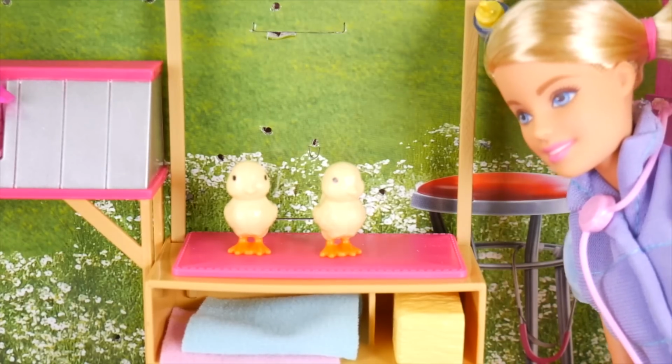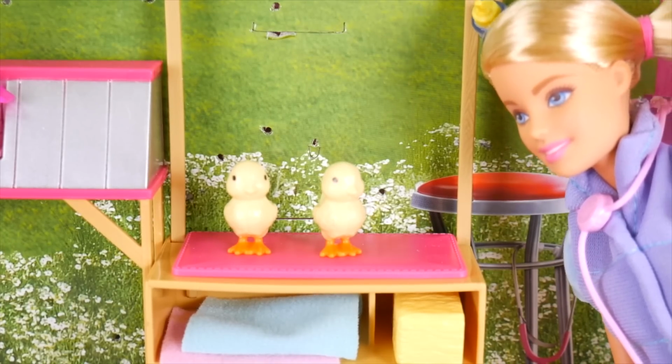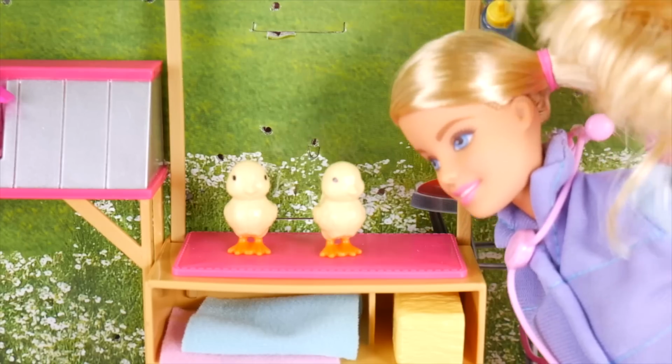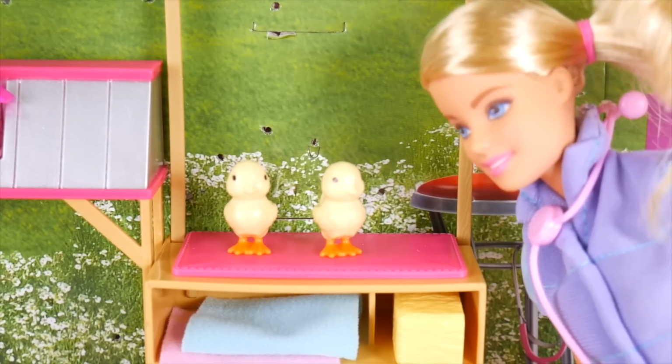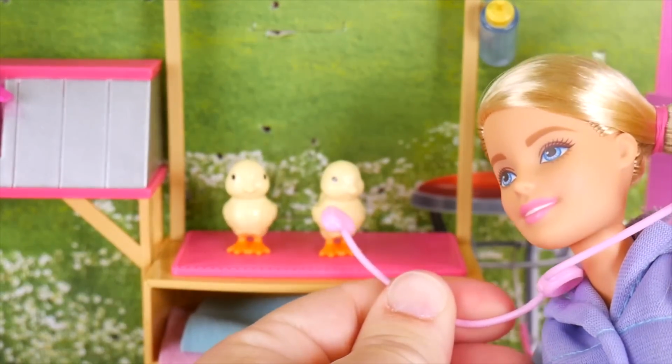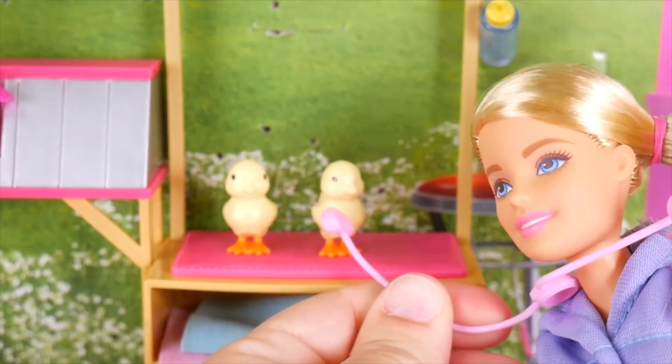Hello there, little chicks. Cheep, cheep, cheep. Wow, I like that you're cheeping so much. It means that your lungs are healthy. Let me check them with my stethoscope. Let's give a listen. Nice deep breaths. Cheep, cheep.